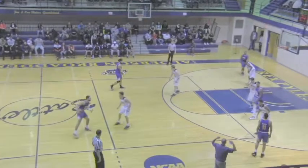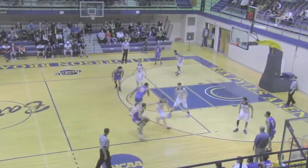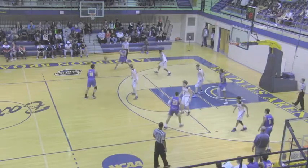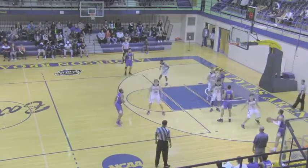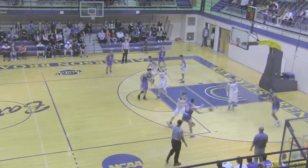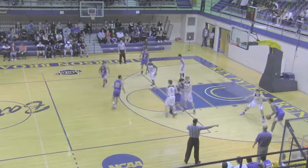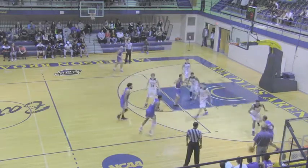Mills gets his offense set up. Gives it to Bo Cook, top of the key. Bo Cook to Sanders. Sanders working off a Bo Cook screen. Now finds Mills in the near corner. Mills gives it to Mitchell. Mitchell thought about a jumper. He didn't, though. Near corner with Sanders.